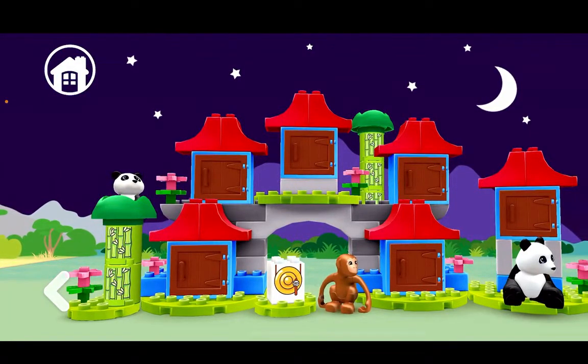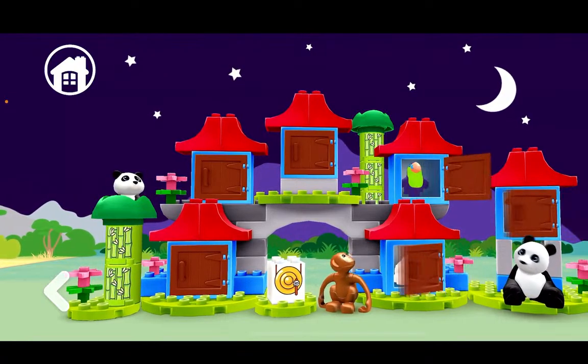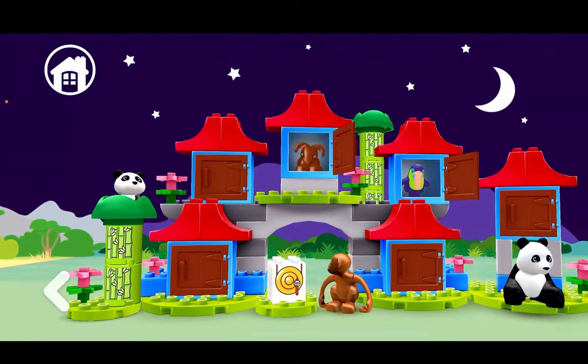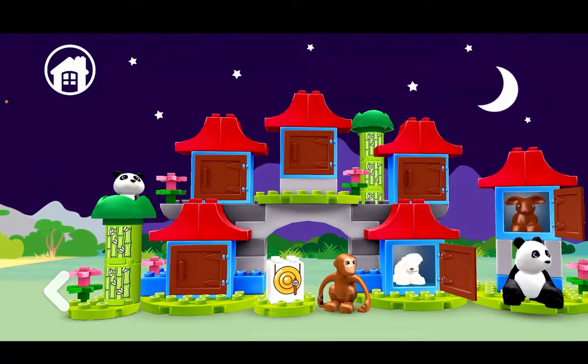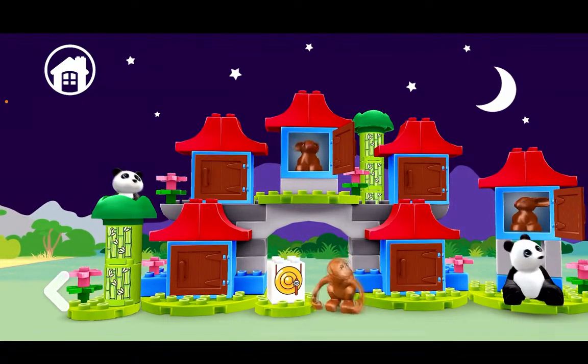Oh, interesting. Two pandas, one monkey. What's this? It's a white cat. And there, a brown rabbit. And there, a parrot. Colorful. And oh, we need to collect the pairs. Let's see. There is a white cat. No, we need a brown bunny. Hello. And there and there. Yay.